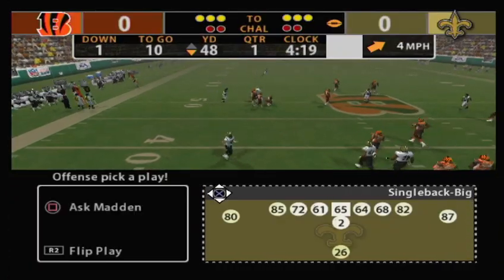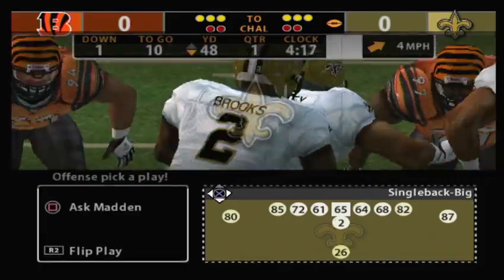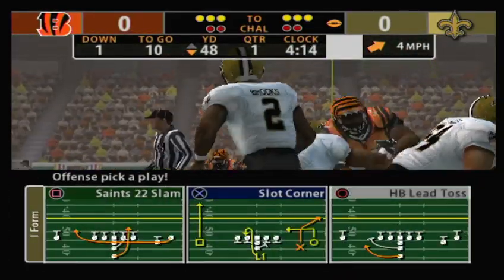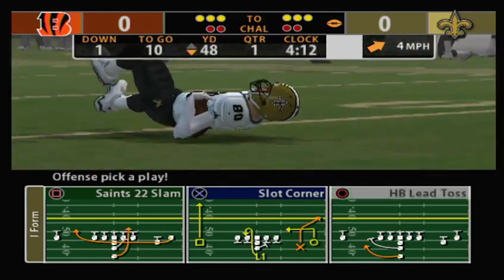Watch it here. This is a great call on third down to keep this drive alive. They were in a tough spot here. This is a heck of a throw and catch to pick up that first down.